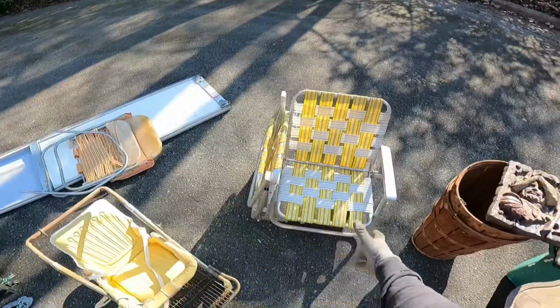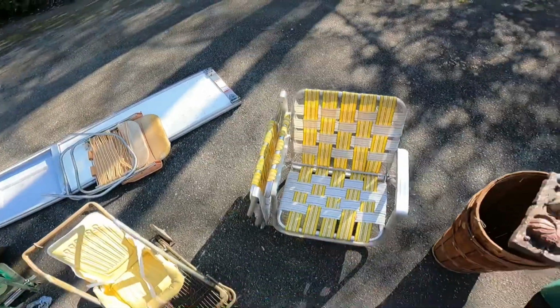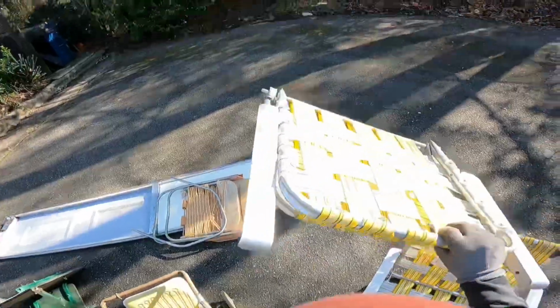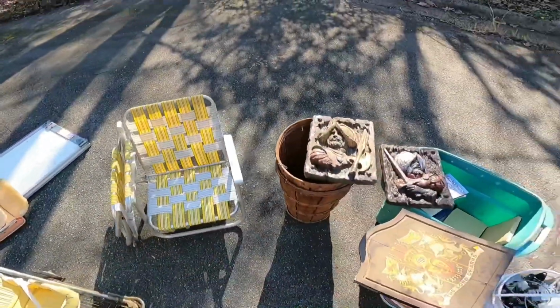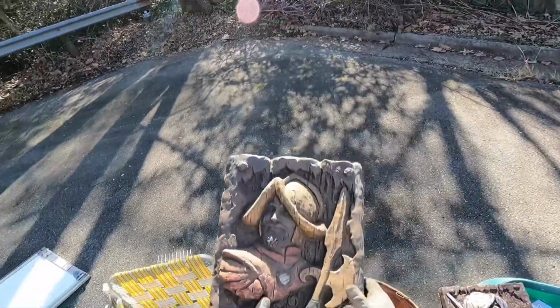Same thing with these. You can't sit on them because the webbing is deteriorated. These can be re-webbed really easy, and I do believe they're aluminum for how light they are. Regardless, I'm going to sell these for a couple of bucks a piece. They're a nice pair. They're usable, so why not? If anyone knows anything about these, let me know.